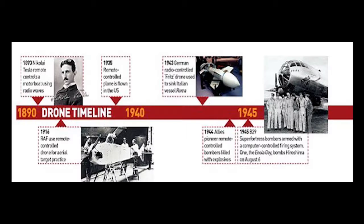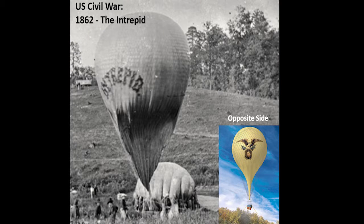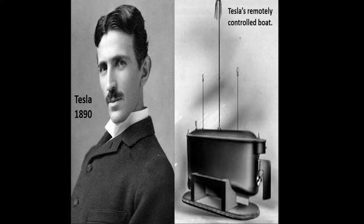The history of drones largely depends on your definition of them. The Montgolfier brothers' hot air balloon and the U.S. Army's use of hot air technology in the Civil War isn't what most envision when they think of drones. But it's those hot air balloons, coupled with Nikola Tesla's use of radio frequencies, that led the way to modern-day remotely controlled drone technology.